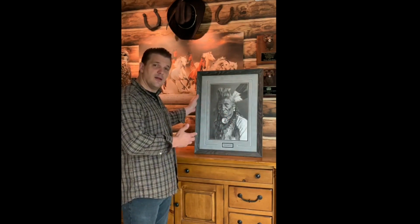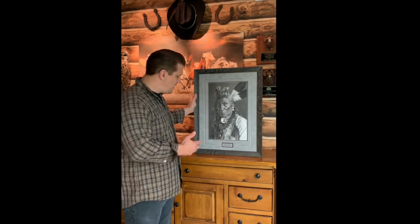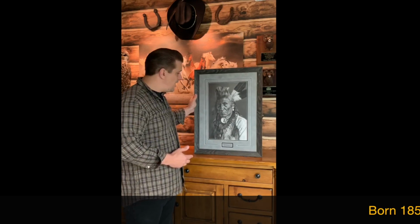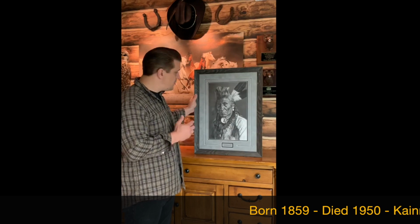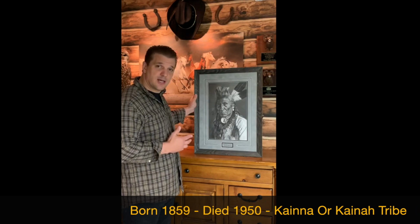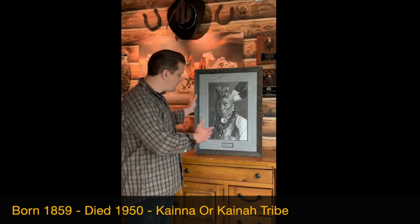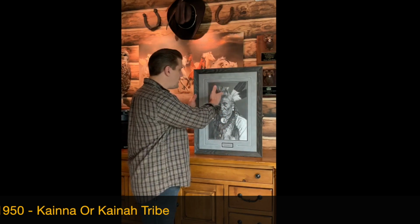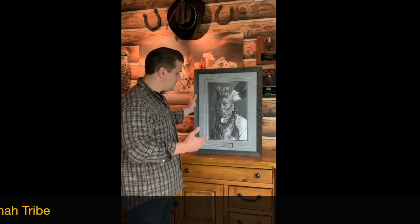Now here, we're looking at a drawing that is literally fresh from the easel. The name of that beautiful character is Chief Weasel Tail. We don't have much history as far as who this character is, but I decided to choose this character because I was very attracted by the beautiful expression and all the beautiful details, such as the bear claw around his neck, and also the way his hairdo is designed. It is beautiful.